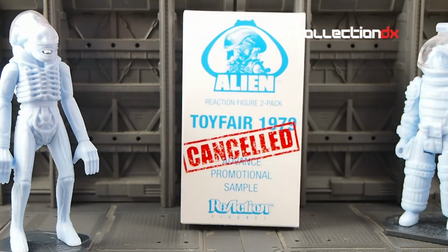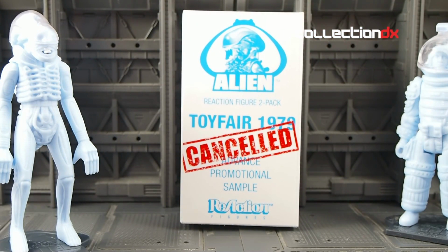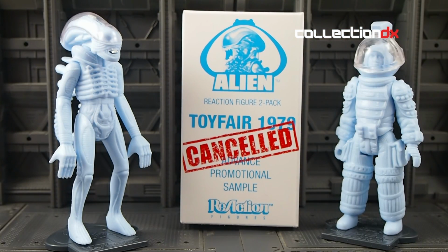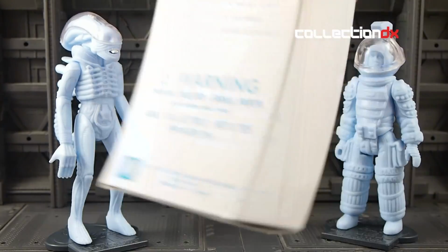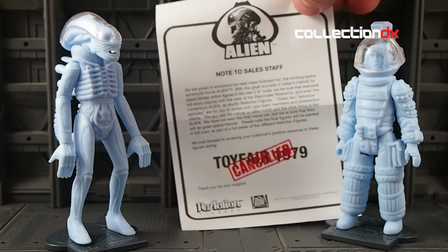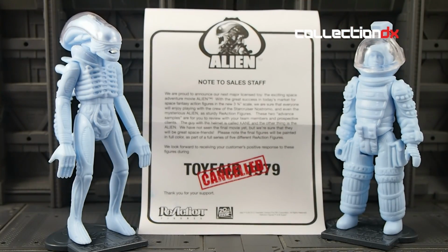So Super7 is creating this limited version for San Diego Comic-Con that is a what if. What if they were made, and as they will be doing the whole line of 5 figures in color, this is like a sneak peek for you, the fan. This little box, the 2 figures are in one box. This preview set is going to be $40 at San Diego Comic-Con, and it's got a cool note to sales staff, which is really kind of cool.